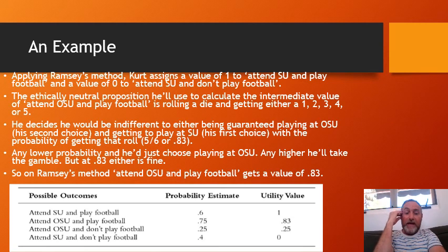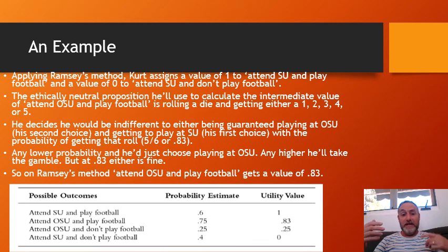So for the intermediate value, the second rank, attend OSU and play football, he says, if I roll a dice and I get a 1, 2, 3, 4, or 5, which is an 83% probability, I'd be indifferent between getting guaranteed to play football at OSU, my second choice, and this gamble between getting my first choice and my last choice, where I had an 83% chance of winning the gamble. So if he had less than an 83% chance to win the gamble, he'd just choose playing at OSU. Any higher, he'd take the gamble, but at 0.83, he's indifferent. That's the idea. So on Ramsey's method, attend OSU and play football gets a value of 0.83.